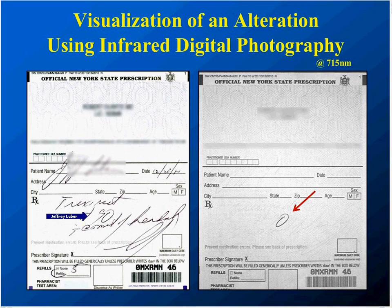So here's the prescription. This is the quantity amount, 90, and it was actually altered because the zero was added. It was originally written for 9. If we did further examination, you'd see that everything appears in this black type ink, except for the zero. With infrared examination, we see that the zero is a different formulation, with different physical constituents than the rest of the ink. It's reacting differently. And that was at 715 nanometers.